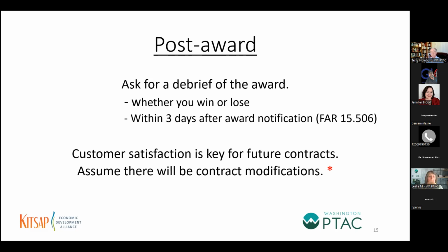Realize that, well, two things. You mentioned, and I'm making an assumption here, that in the unsuccessful offeror letter to you, there was a paragraph that says, if you want a debrief, contact us and typically tell us who's going to attend. If that was the case and they did not do that, you can follow up and say, you offered a debrief. I requested a debrief within the 3 days and you haven't done it yet.